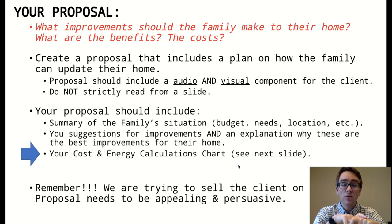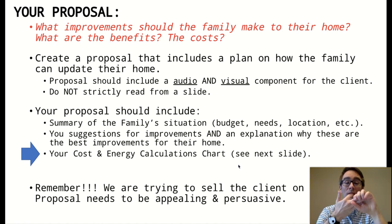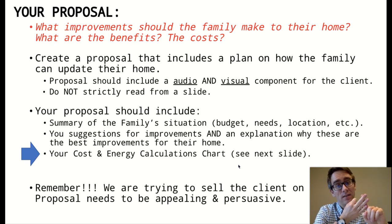A couple things you should include. Obviously, think about what they want, what they need, which the previous slide I talked about. One thing I want to say is you might not be able to get everything that they want. They might want 5 things, and just based on the budget, you have to prioritize what you think are the most important, and maybe you can only pay for 3. You have to prioritize and then justify to them why these are the 3 most important things to do.